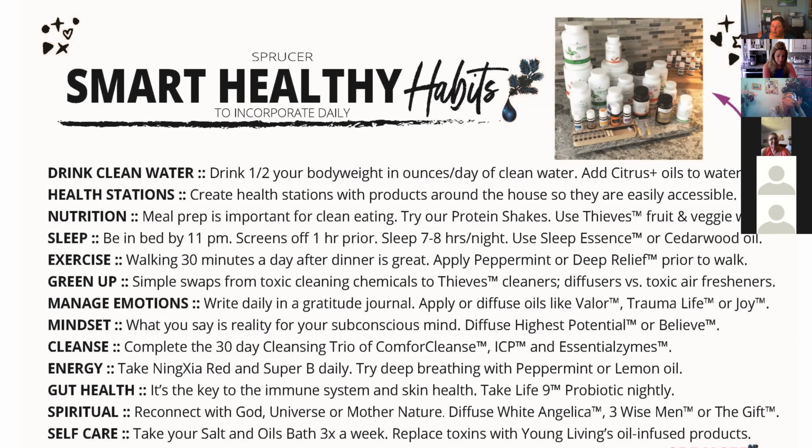So having our Life 9 probiotics at night before we go to sleep is critical, and it allows them time to multiply by 10 times, actually, is Life 9, which is amazing.